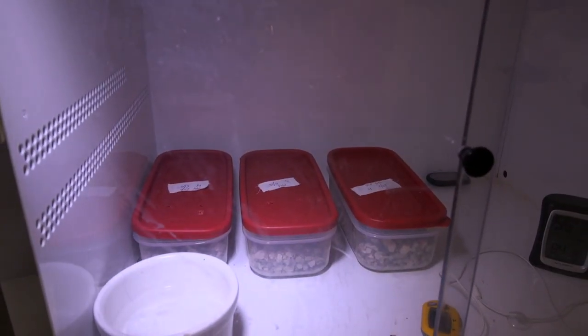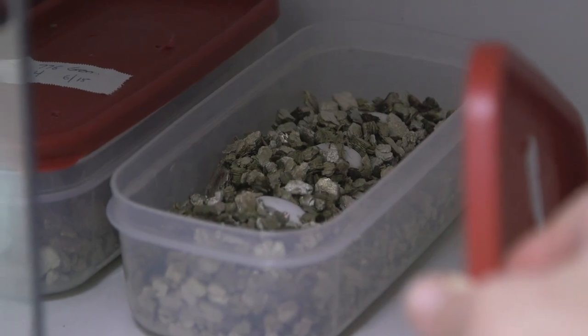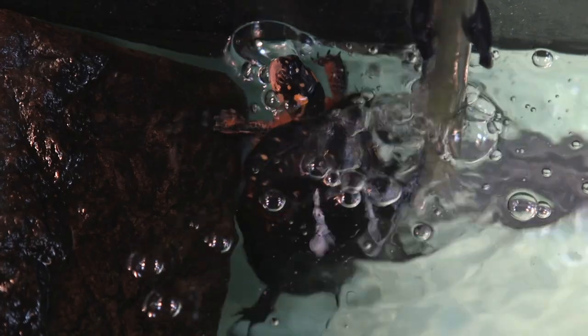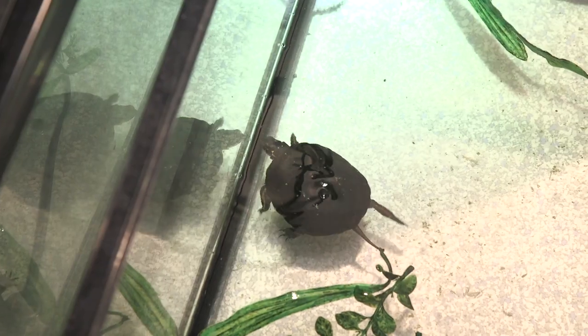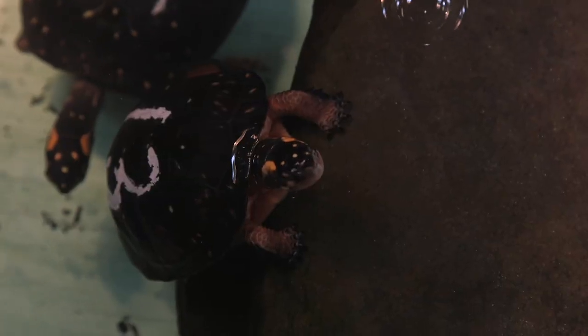Their eggs are incubated at a temperature high enough to produce more female hatchlings than males. Depending on the temperature settings we use, we can modify the sex of the turtles we're going to hatch, whether more females, more males, or a mix. Once they hatch out, we'll make sure that they get started eating and acclimated to the environment, and then we'll move them up to the Cleveland Aquarium, where they're going to be held until the time when they're ready for release.